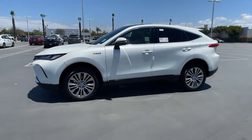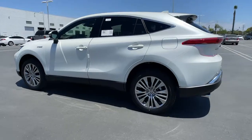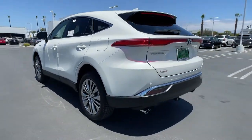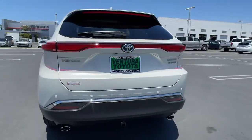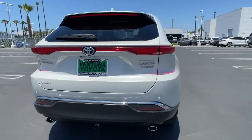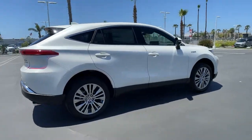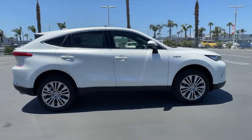Get a feel for the 2021 Toyota Venza. Make the most of every drive when you travel in modern style and comfort. Sculpted lines and a quiet cabin soothe your mind, while the latest safety and infotainment tech keeps you secure, focused, and entertained. All you need to do is relax and enjoy the ride.